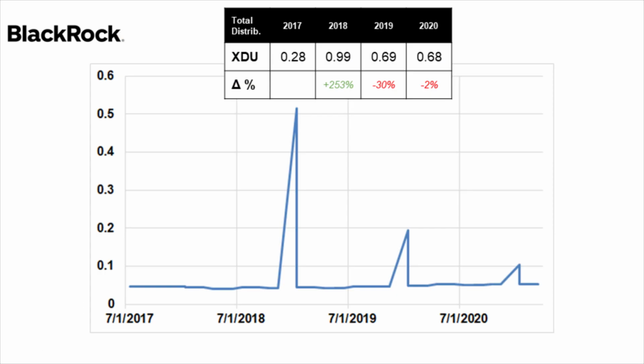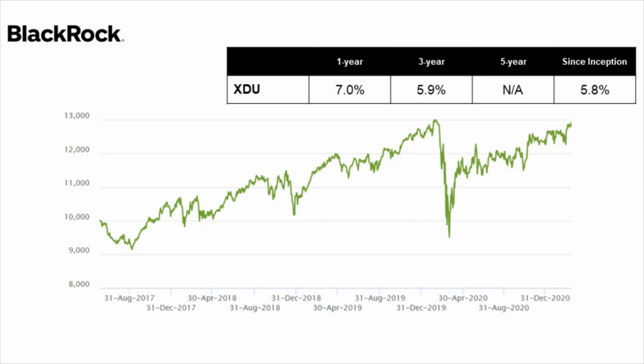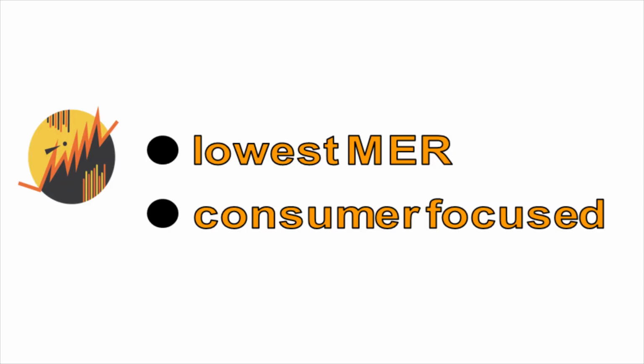Looking at dividend payments, it's also one that is very heavily weighted on 1-month spikes, but interestingly, the spikes have been declining over time. But it also hasn't meant that the remaining 11 of the 12 payments have increased. For total returns, we're expecting mid-single digits here. Since it hasn't had a full 5 years of existence, there are no 5-year returns. To remember this ETF, it's one with the lowest MER and is focused on consumers.